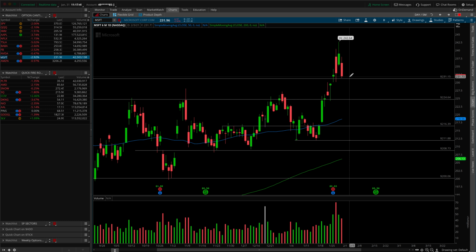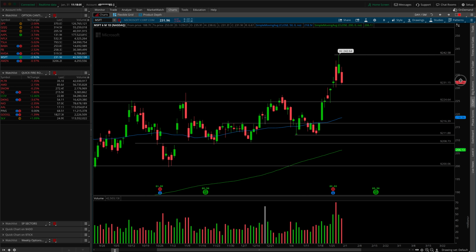Again, based on the structure, maybe we dribble a little bit lower. Of course, there's a few things that we have to take into consideration. It could be a daily bull flag, in which case the breakout is going to be over this area of resistance. I would probably argue it's somewhere in here if we picked out an intraday level, but your all-time high, new resistance is at the 242.64. Keep that in mind for any strength truly headed into blue sky territory.